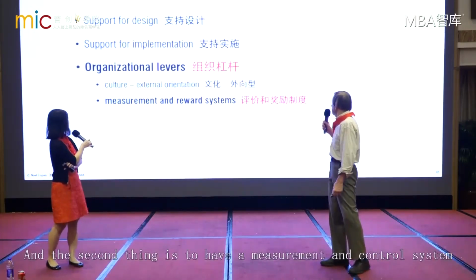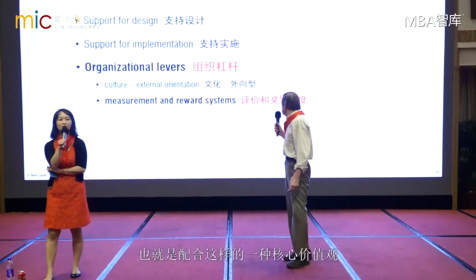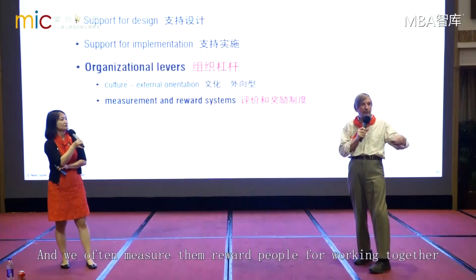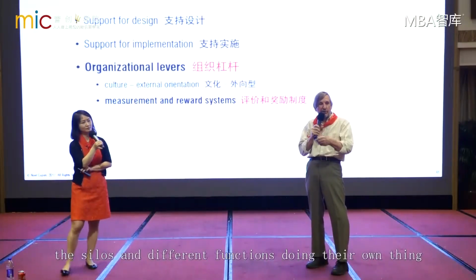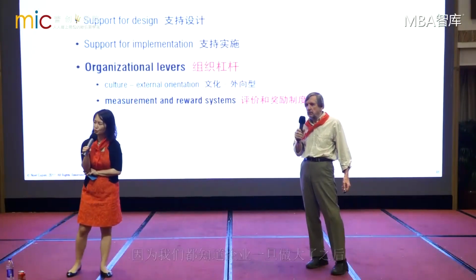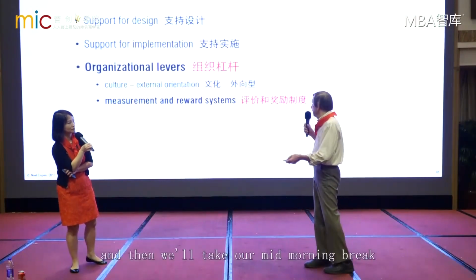And the second thing is to have a measurement and control system where we measure what people do and then pay them for doing the right things. Culture requires rewards and penalties: a system consistent with the core values that gives employees incentives. And we measure and reward people for working together, because one of the problems we get into in organizations is these silos and different functions doing their own thing, and we've got to bring that together. Once companies grow big, walls form between departments that don't talk or cooperate, which causes serious problems.